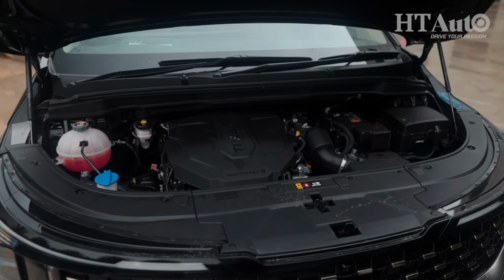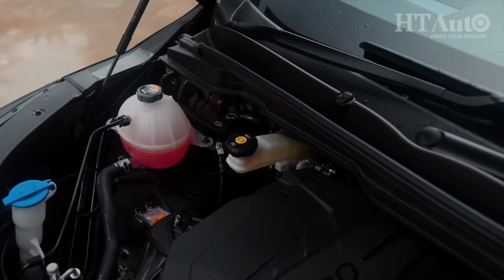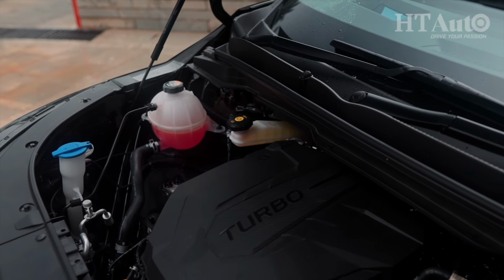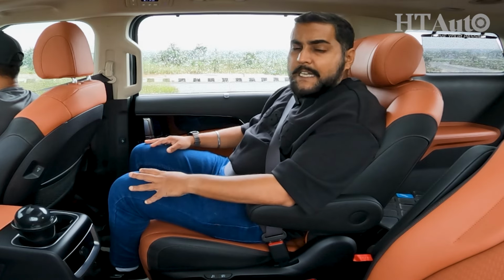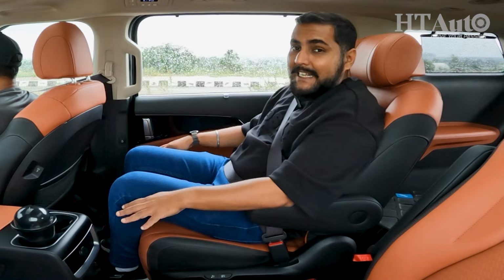Powering a vehicle as big as Carnival requires an engine with a whole lot of heart. So under the hood is a 2.2 litre diesel unit that is paired to an 8-speed automatic gearbox. Now, as much as I love to drive, in the Carnival I'm making an exception because of how great these seats in the middle are.